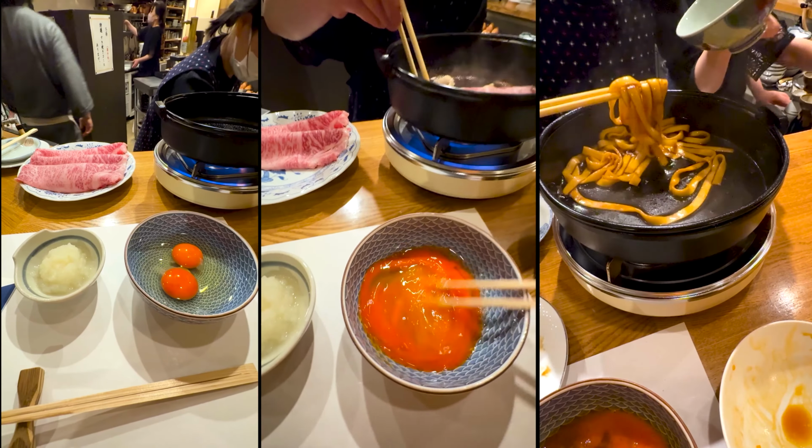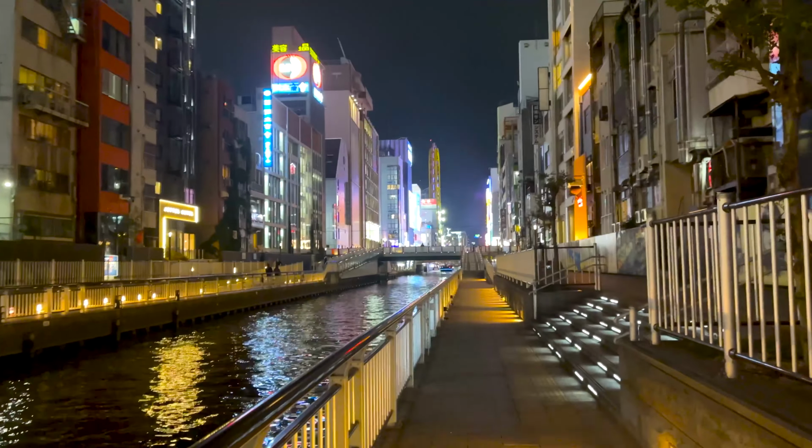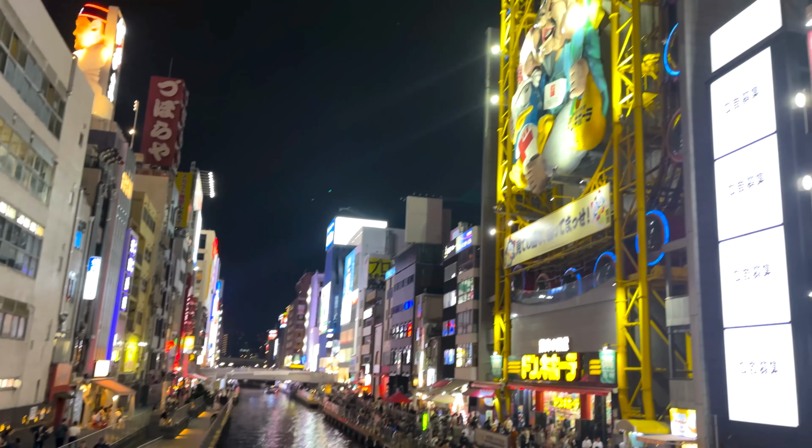And also it has a banging food scene and nightlife as well. The hotel rooms in Nagoya were limited, and the prices were pretty much double what they normally would cost. So staying in Osaka was a no-brainer for me.